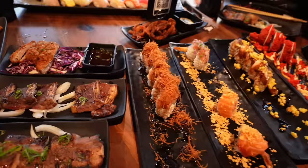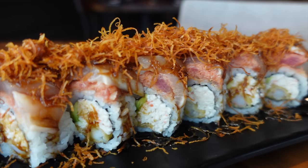This, I believe, is the Yam Bam Cruncher, right? That crunch that they put on the top. Oh, that gives you that kick with the yellowtail. I love it. What about sides? Sides? Oh, sides. I was surprised by the tonkatsu for sure. Yeah, that was really good.